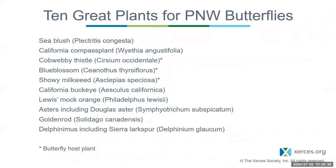So there are a lot of wonderful plant lists out there. Xerces has a few different plant lists available on our website that you can check out. But I thought I would just make a little cheat sheet for some great plants that are kind of slam dunks in the Pacific Northwest. Sea blush, California compass plant, and then the next 3, cobwebby thistle, blue blossom, which is also known as ceanothus or wild lilac, and showy milkweed are all also host plants for butterflies.